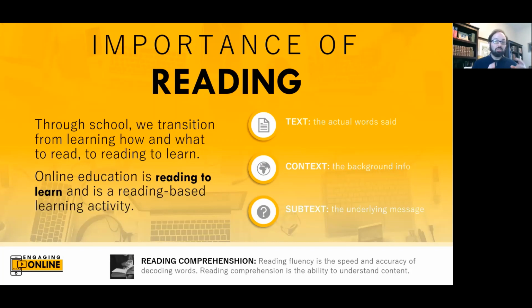So online education is reading to learn. It's a reading-based learning activity. Even if your teacher's great at creating videos and doing a lot of interactive activities and a lot of multimodal communication, the crux of it is still going to be you're reading resources and reading the instructions and directions provided by your instructor. So if you're the kind of student that tends to skip things, gloss over stuff, or not read things and just ask the teacher or ask a student, that isn't really conducive to an online learning environment. Online learning is very independent, and that independence can only come from your ability to understand the material and how to get to the material.